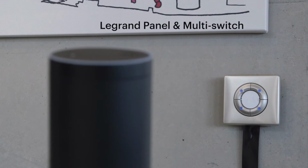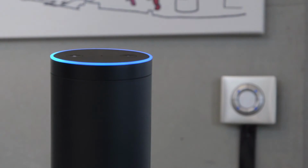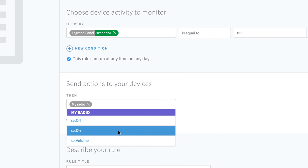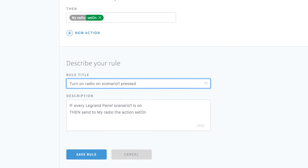Next, you can use the buttons on the multi-switch connected to the Legrand panel to control the radio, with the latest news headlines from the BBC. This scenario is possible thanks to the rules engine provided with ARTIK Cloud. The rules engine makes it easy to assign roles to the switches.